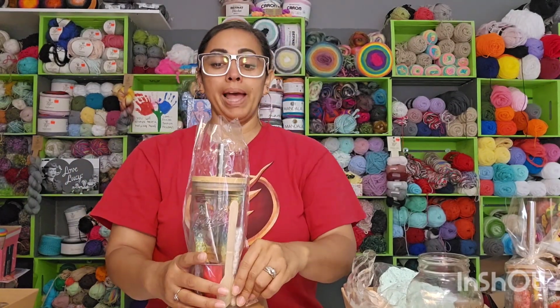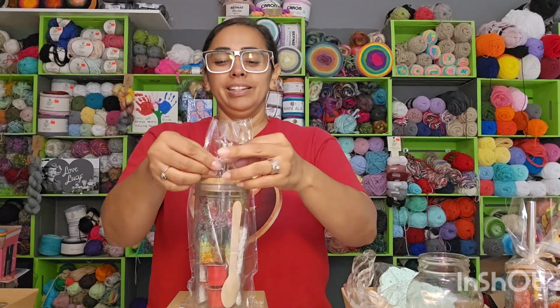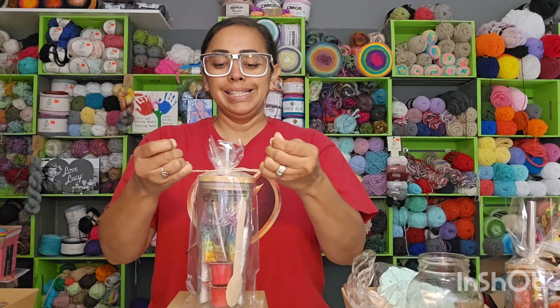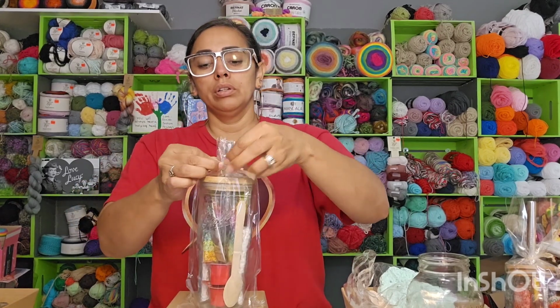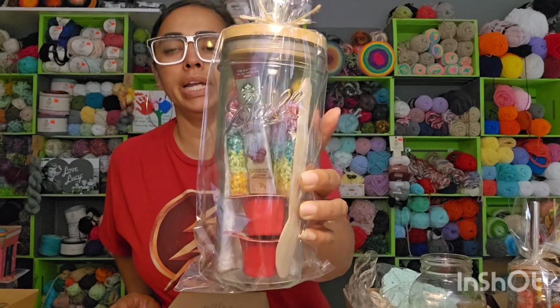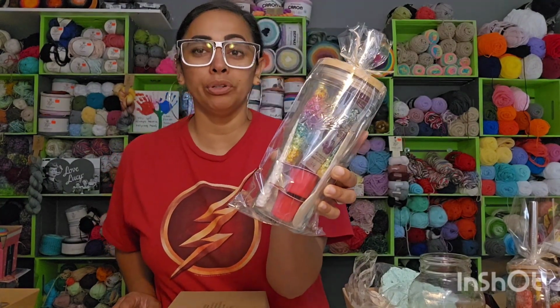Funny, I said I wasn't going to package them, but I'm doing it. Double knot first. There you go. Do your bow. Ta-da! There is your instant cold coffee brew in a mason jar.